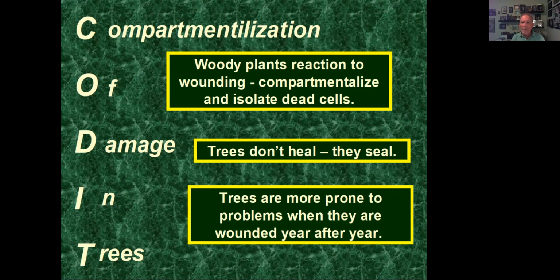Okay, when we prune, this is a term you can Google at any time to look up the terminology. CODIT is the acronym. It's called "coat it." You just Google the term CODIT in trees. What does it mean? I'm not sure if the official term has been changed to damage. It used to be compartmentalization of disease in trees. It's no longer that. It's compartmentalization of damage in trees, because it doesn't have to be disease to have damage.